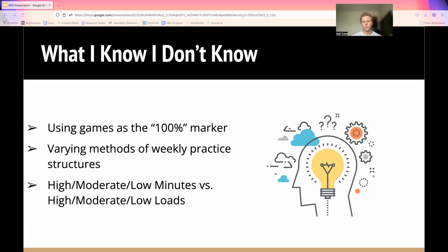A lot of this has to do with putting stuff in context, obviously. But what if one game was easier than the other? How does that 100% marker get affected there? Do we only look at the highest game of the season, or do we treat every game as the relative point of where the rest of the training is happening? And how do we define what 60% is?